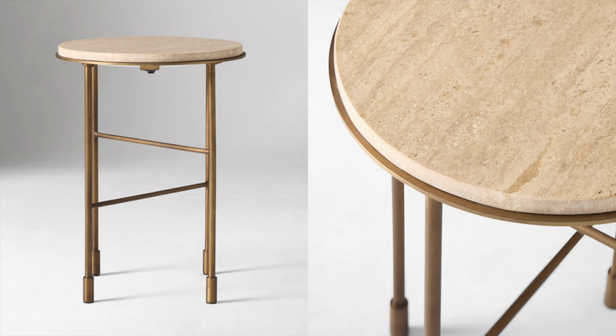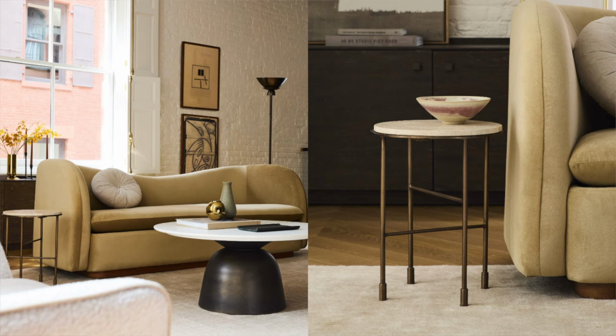All right, and next up is this travertine side table. Again, I just immediately was drawn to the detail on the legs of this. I feel like it looks really nice and I love the detailing on it. Obviously, this is a great side table, and I do also really like the price point that this is offered at. I feel like it's very affordable and a great deal for the materials that you're getting.